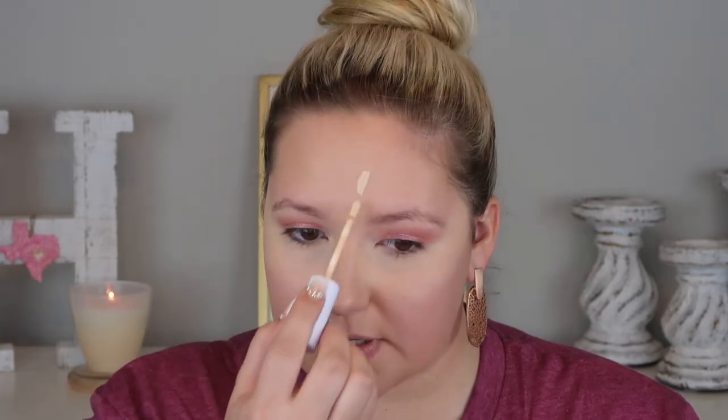Okay, so now I am going to take the Light 16 and I want to highlight the face a little bit. Not too much, but just about here, just a few. And then the nose. And then just a tiny bit there. I don't want to go overboard with it, but I do want a little bit of definition to the face so that the face doesn't look so flat. Okay, I feel like that looks really good.